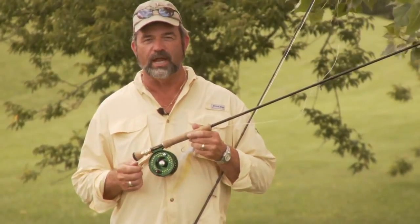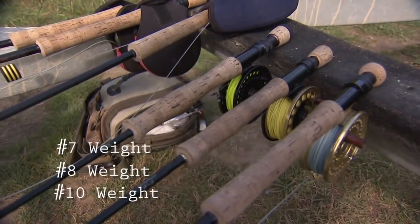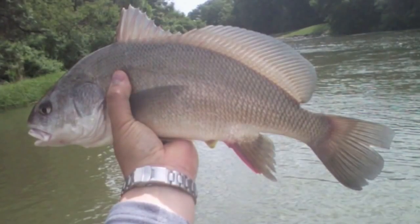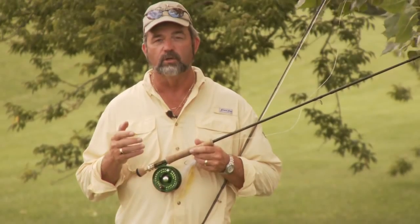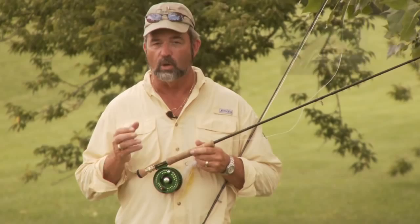The equipment we were using today consisted of 7 weights, 8 weights, and a 10-weight rod. The 7 weights and 8 weights are for the bass, obviously, and some of the freshwater drum that inhabit the Niagara River. It is big water. We needed some pretty stiff action rods to handle the intermediate shooting head lines that we were using for these fish. We needed to get down.